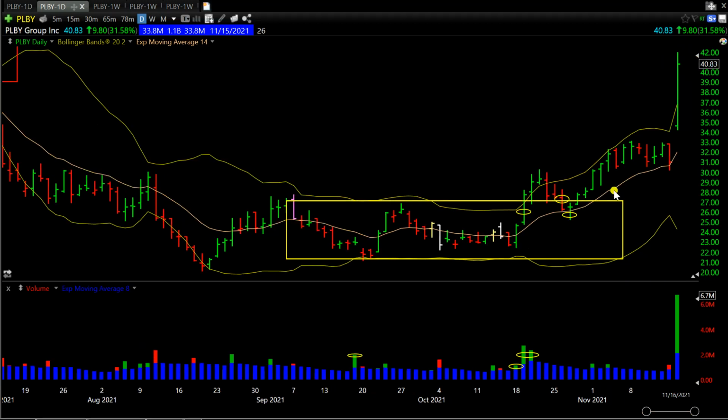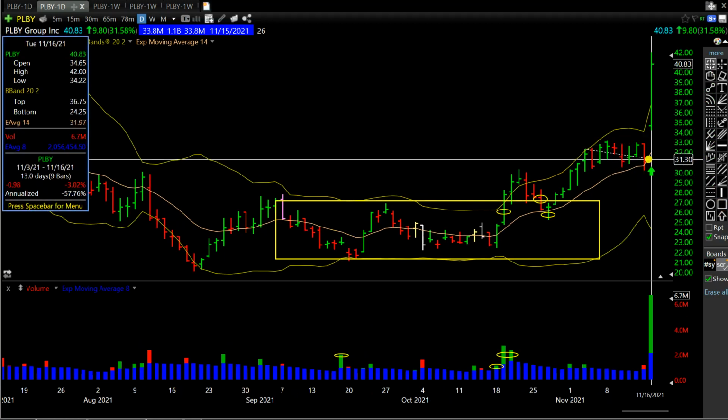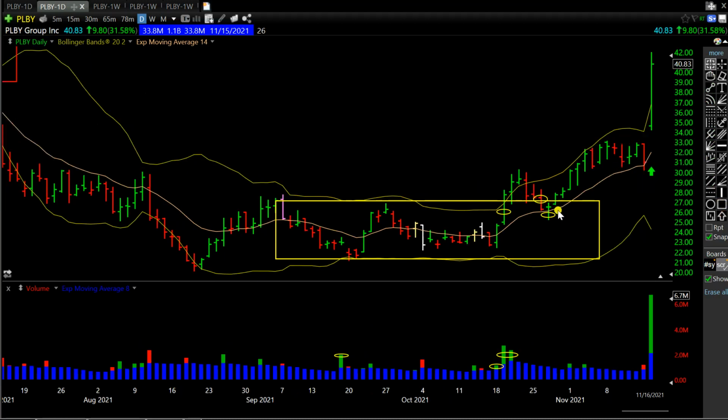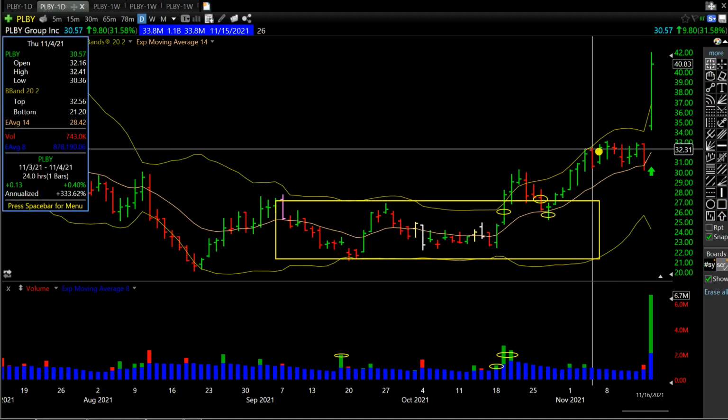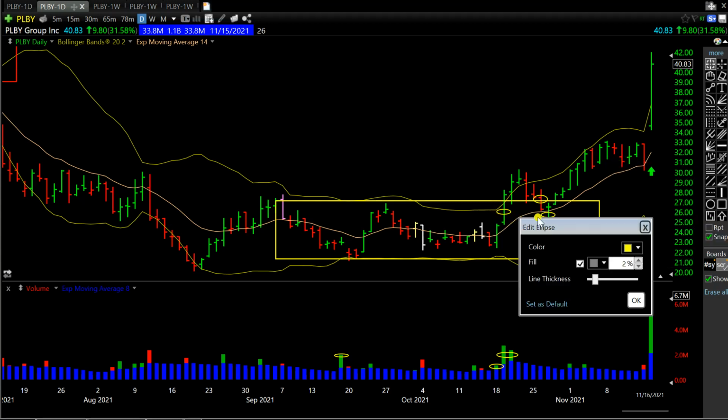As you can see, it moved up and it held up pretty well. Nothing too crazy, nothing too volatile. Now, as far as this trade goes, I did take some off before earnings for risk management here in like the 31s, to reduce the risk. I don't know how the stock's going to react to earnings. So let's just be cautious. Let's be safe.